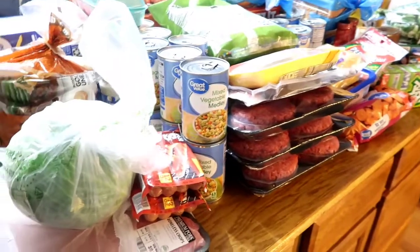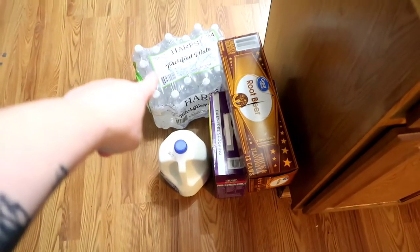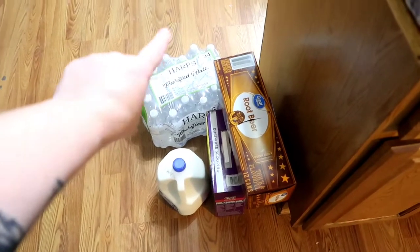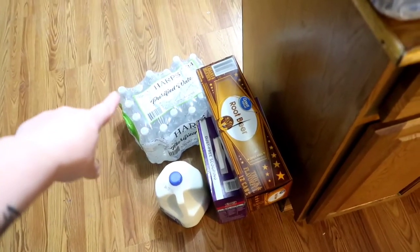So without any more talking, because this might take me a minute to get through, down here on the floor we have a case of water, which I didn't get at Walmart. Walmart was out of water, so I ended up having to pick this up at our local grocery store.